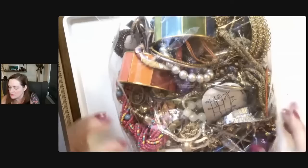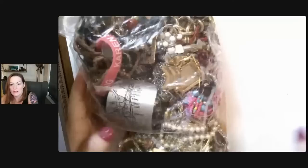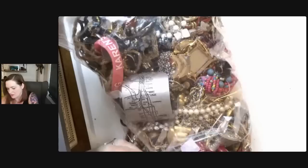And some enamel, something with enamel over there. Oh, this does look like a map, a street map or something. Oh, I'm excited. I see some charms. This is a charm bracelet or maybe some earrings. I don't know. Okay, let's dig in, shall we?